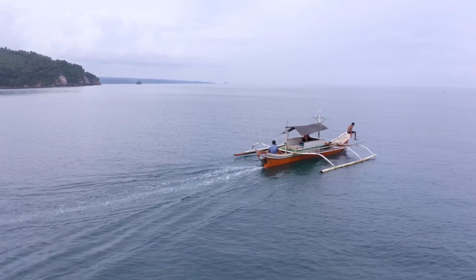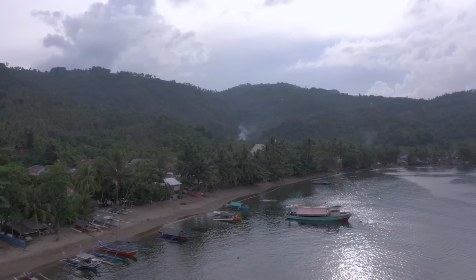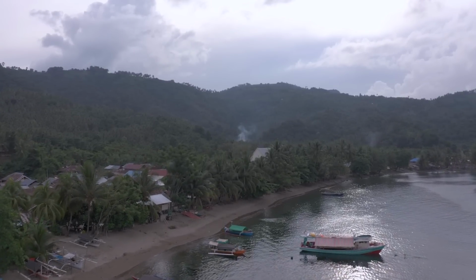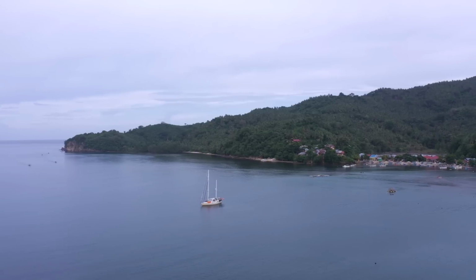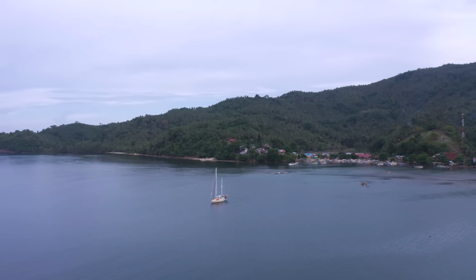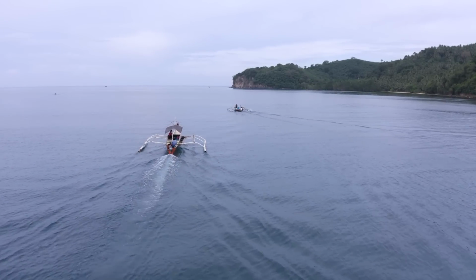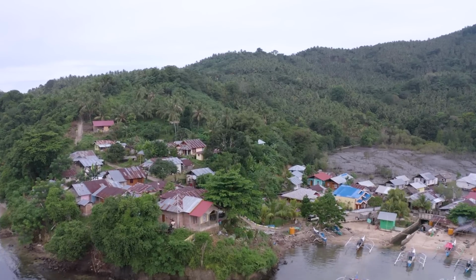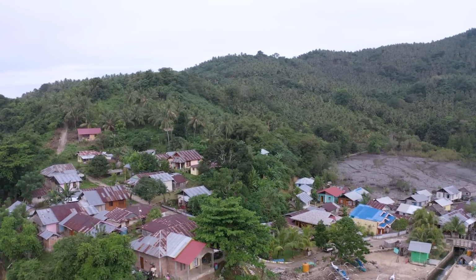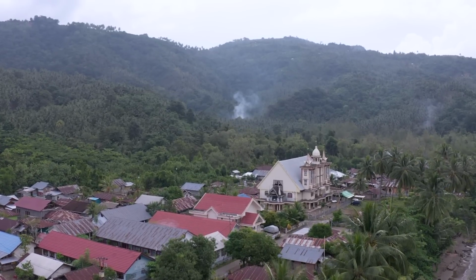So this is the town of Jiko, J-I-K-O. It looks like a fun place. It's the kind of place I think that if we were to hang around here for a bit, we'd have great fun exploring, going to chat with the locals. But unfortunately, this trip, at least for the next few days, is literally about trying to get to the Togian Islands. So we really don't have time to stop. Plus, we've got the whole weather thing to think about as well. But it does look like a lot of fun.